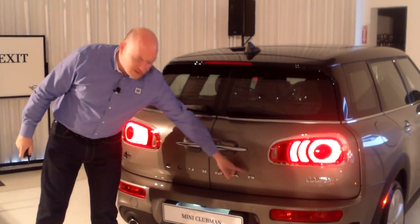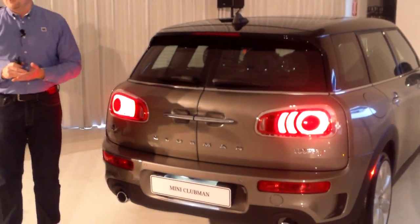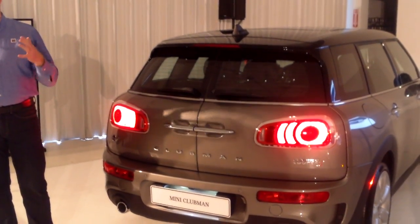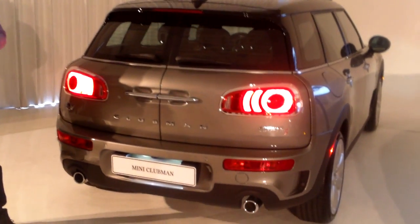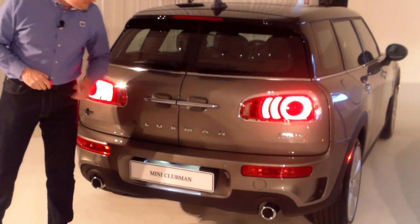Very specific to add the name Clubman. There's no question when you say Mini to someone, they think of a hardtop. They think about that 2-door hardtop. That's the iconic car for Mini. So we're trying to give a little more identity to Clubman.